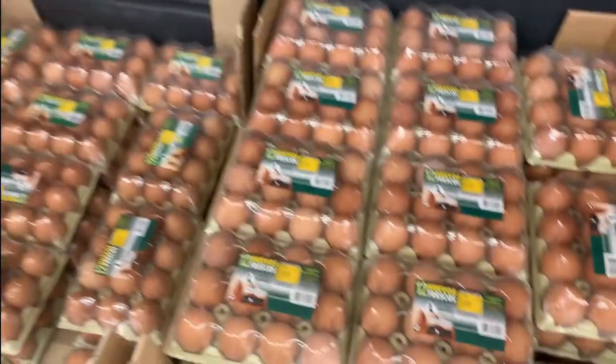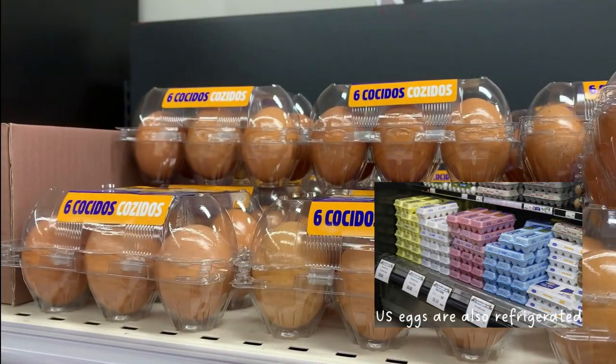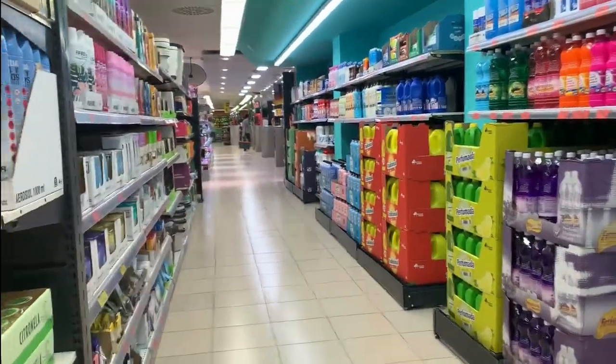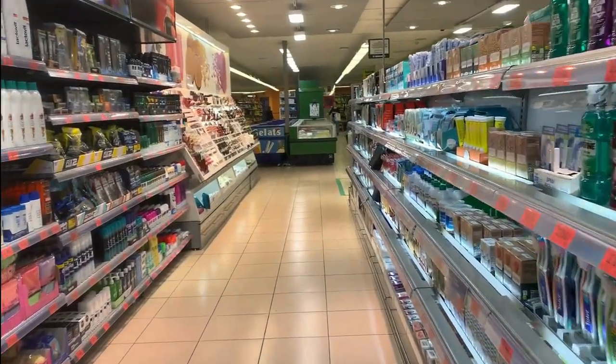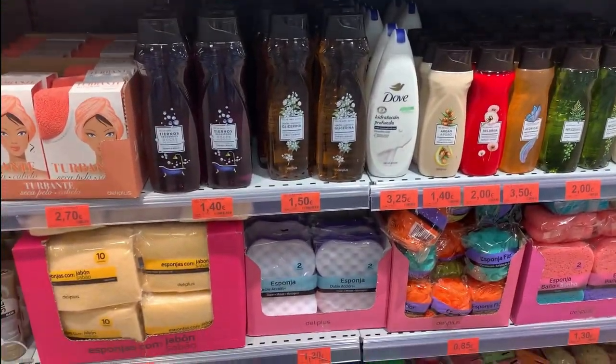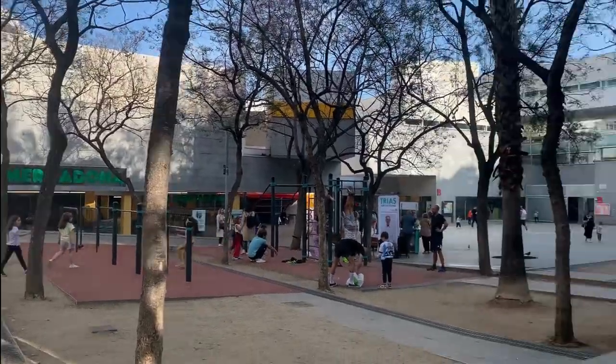Here are the fresh eggs, but you can also buy them cooked. And this is the home section. And the personal care section. And if I keep going this way, we'll find my beloved Arco de Triunfo.